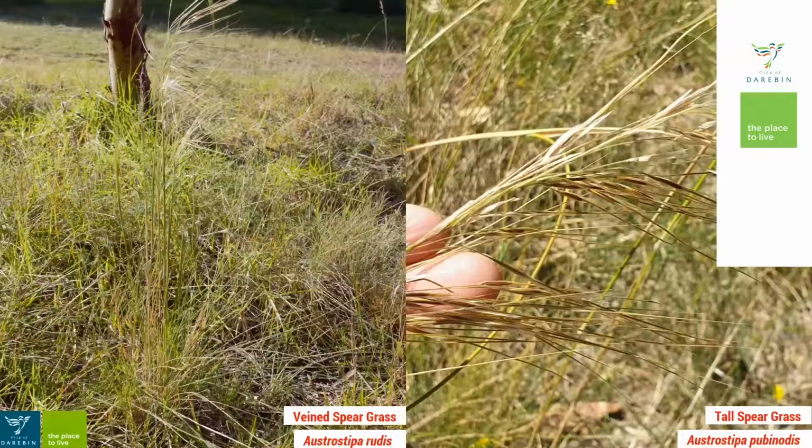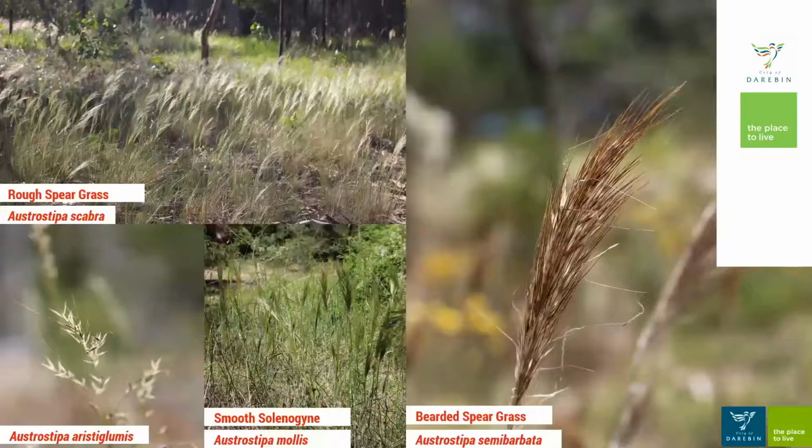One of regional importance, the top left here, the rough speargrass, Austrostipa scabra, beautiful plant, tends to dominate some zones down on the southern area, just around near the Avenue of Honour. So if you have a walk around that area, you'll definitely see this species flowering right at the moment. That photo was taken about 3 days ago. And a couple of other species down there.